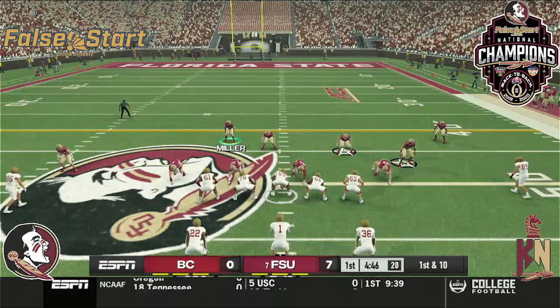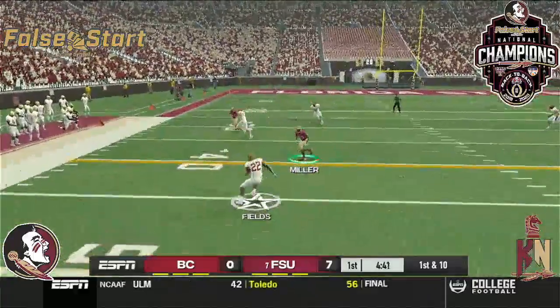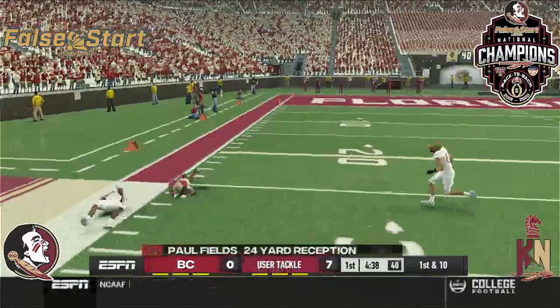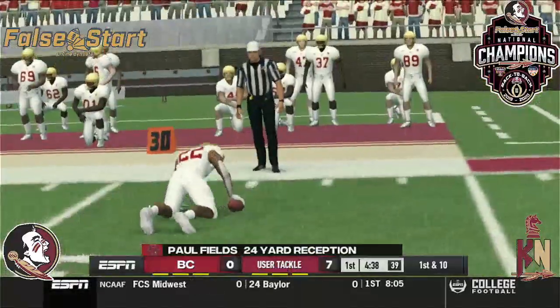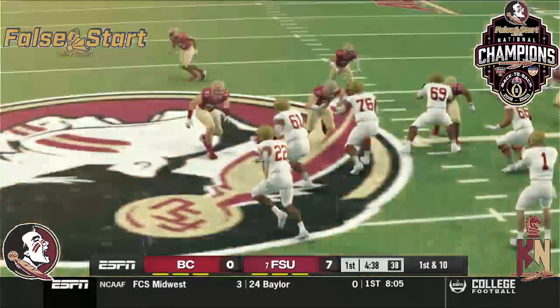Here we go. Great look. He's got it with room to run. He's at the 40. He's at the 30. Impressive gain there by the do-it-all back. Call it a gain of 24 yards. That makes it 1st and 10.